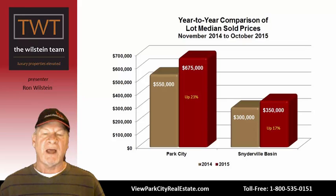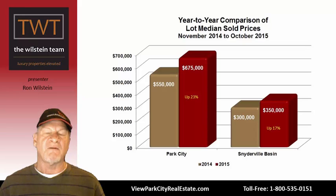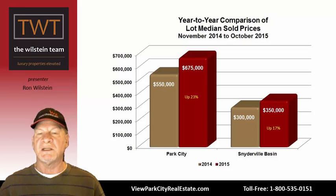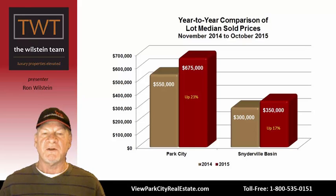You could have last year, for instance, a lot in a superior location to lots the previous year that sold, or with unobstructed views of the resorts, and that could account for a 20% difference. Those factors alone with a limited supply. There was, however, a larger supply to sample from in the Snyderville Basin, where we did see an accurate 17% appreciation from a median sold price for vacant land, $300,000, climbing $50,000 to $350,000. So that's nice. Good, healthy price increases across the board.